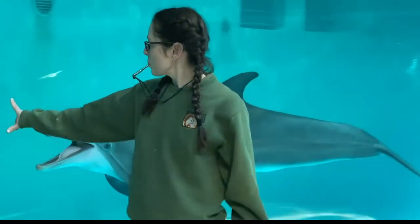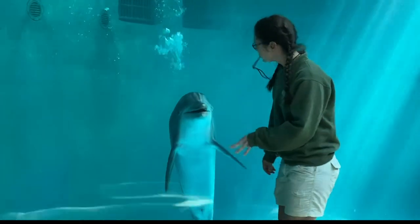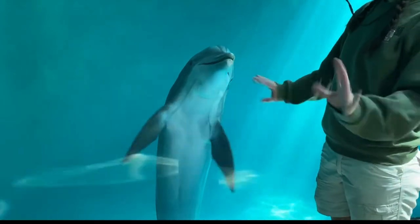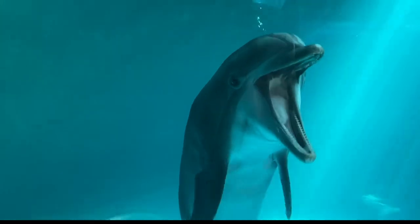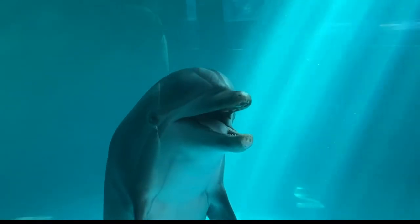So right in front of us is Jet. He is our most dominant animal here at the Indianapolis Zoo. He was born right here at the zoo on 2/2/02, so he's got a pretty easy birthday to remember, and he is very energetic. You can tell him apart because he's got lots of coloring all down the sides of his body.